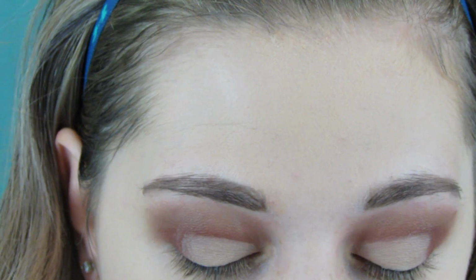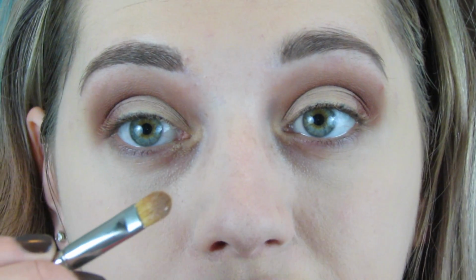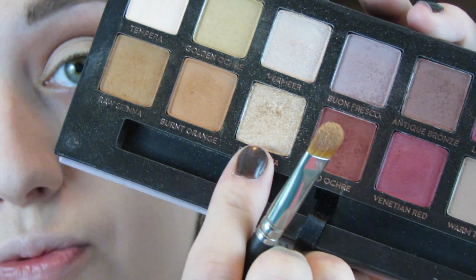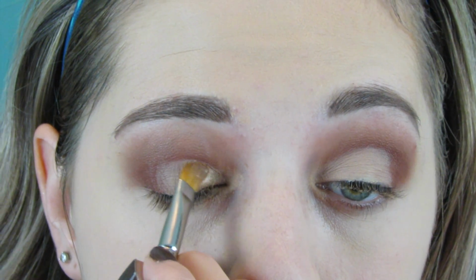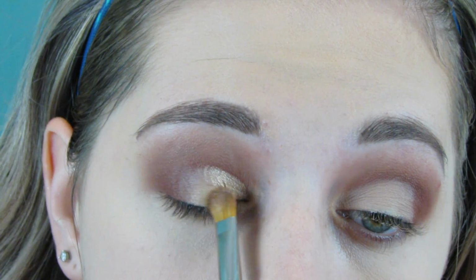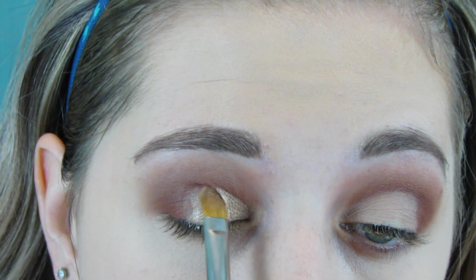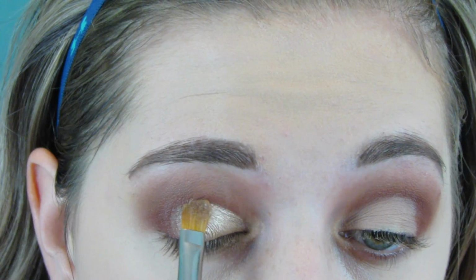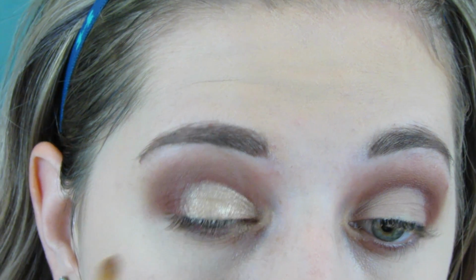So I'm going to go into my MAC 242 brush, and this is my favorite brush for packing on any kind of shimmery shadow. I'm going to use the shade Primavera, which is this one right here. And I'm going to just go in and put that right on top of that paint pot that we just carved into our crease. Oh, I love it.